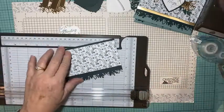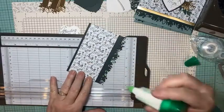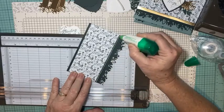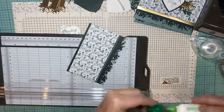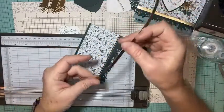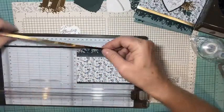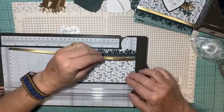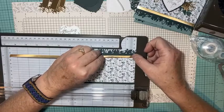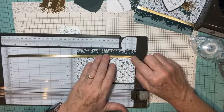Okay, and then I'm going to take some liquid glue and run a really thin strip of liquid glue along the bottom edge of that Designer Series paper. Put the lid on there, and then take that strip. Now this is 12 inches, so I know it's way too long, but it doesn't matter. I'm going to trim it to size, and this way I don't have any waste. I'm going to take my little strip of gold and just lay it right there on that row of glue that I put down.